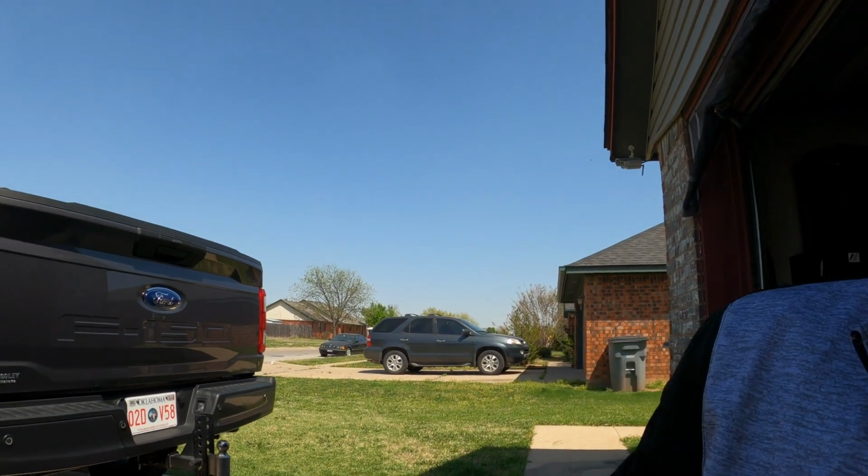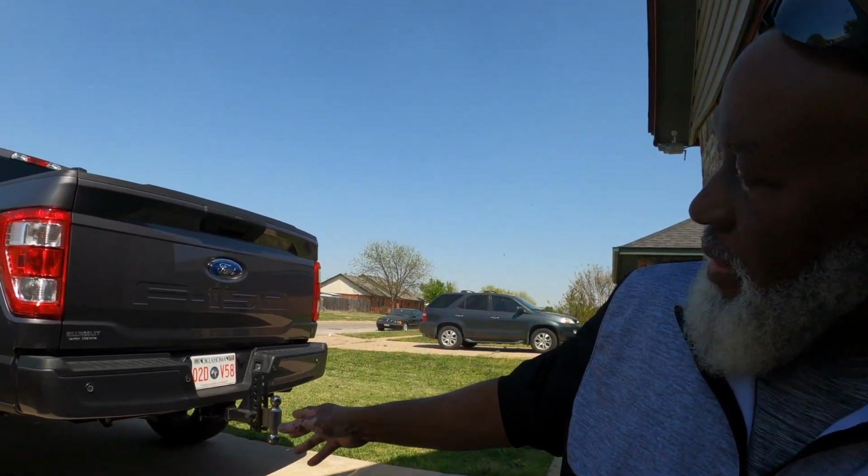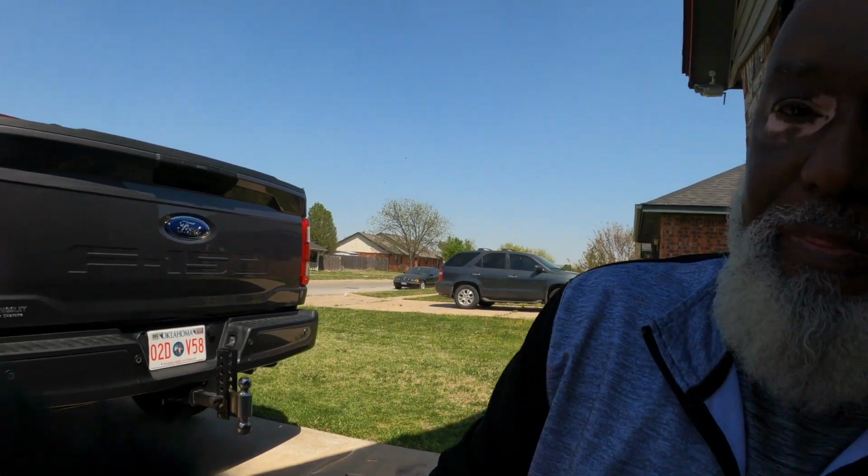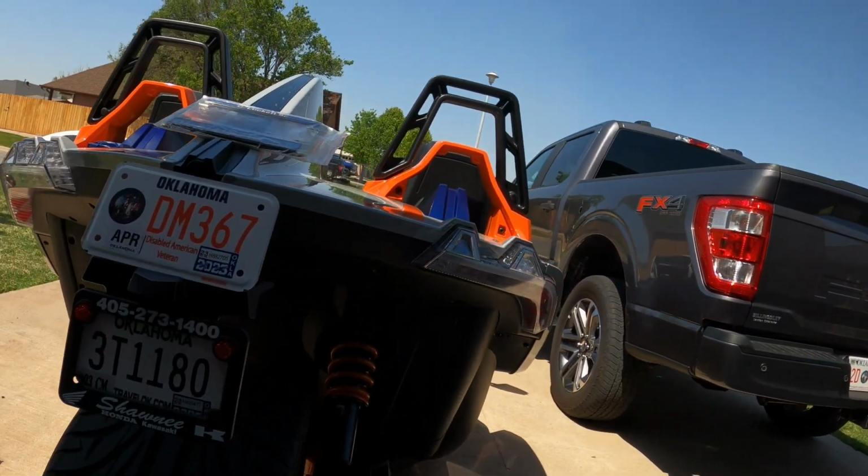I wanted to go over some stuff today to let y'all know exactly what's going on with what I've been waiting on for Deathstroke. As you can see, my truck over here, I just got my DAV license plate. It came in about a week ago, and today when I checked the mailbox, my DAV license plate for the Slingshot had come in. Okay, here it is right here.